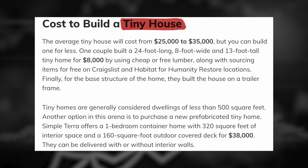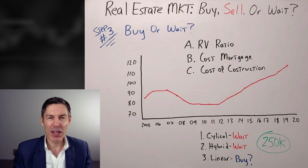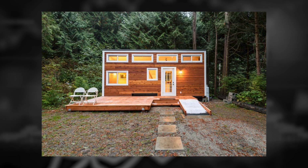Also, how about a tiny house? Those are super popular now. A super tiny house looks like you can build it between $25,000 and $35,000. Wow. And maybe a small house, I guess that's a little bit bigger than a tiny house, about 600 square feet. You can build that for about $50,000 to $70,000. Really a cool idea, and especially now when we're going through the coronavirus sickness and maybe budgets are tight and maybe we want to kind of get out from these urban areas, considering something like a tiny home like this right here. Check out how cool that looks. That might be a really neat alternative.